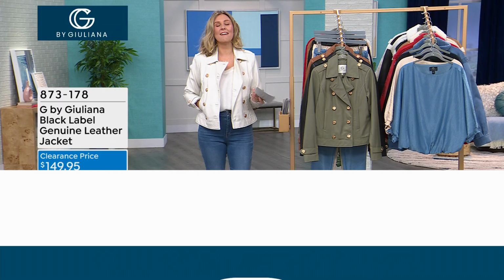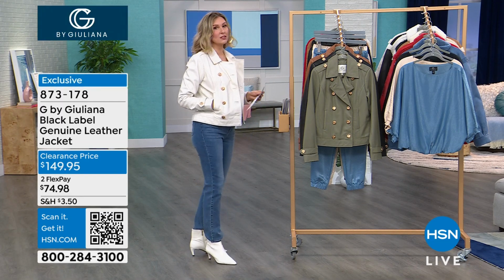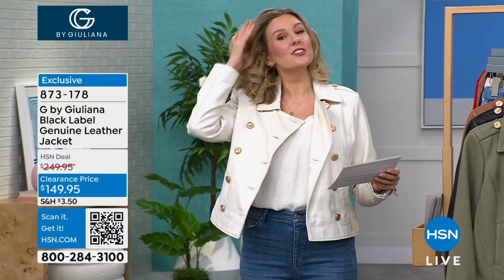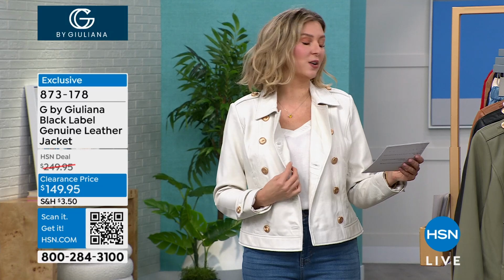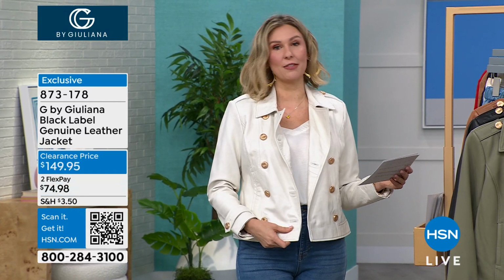Jacket clearance heaven. And I'm talking heaven right now because I'm talking genuine leather. This is the Black Label genuine leather jacket. This one is creating waves, I'll just put it that way. This is a $250 jacket all day, every day. That's what happens when you have a genuine leather jacket.